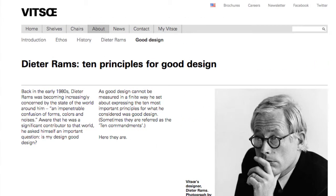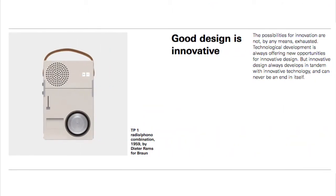So I found the 10 commandments, or the 10 principles of design, as they pertain to Dieter Rams' philosophy on the website vitza.com. You can check it out for yourself. So let's see how the 10 principles coincide with Apple's philosophy of design. The first one, good design is innovative. The possibilities for innovation are not by any means exhausted. Technological development is always offering new opportunities for innovative design, but innovative design always develops in tandem with innovative technology and can never be an end in itself.